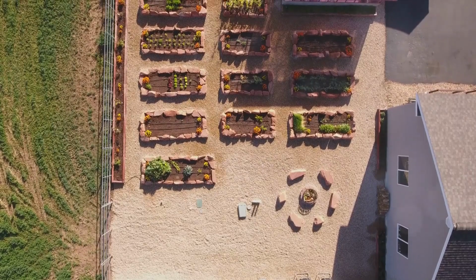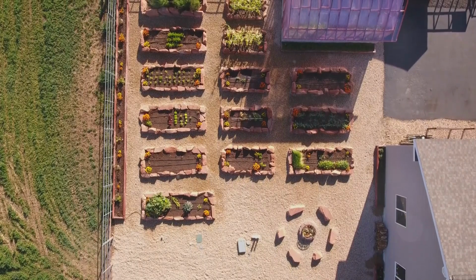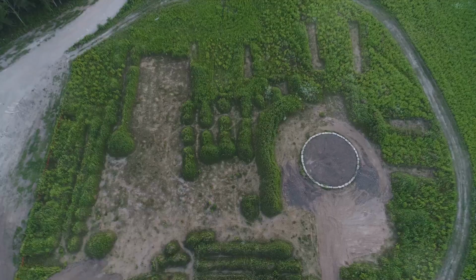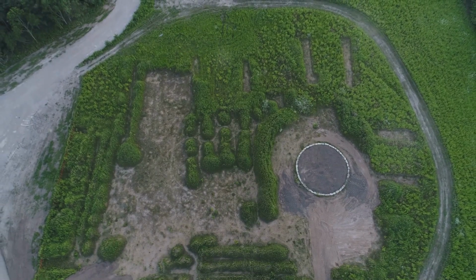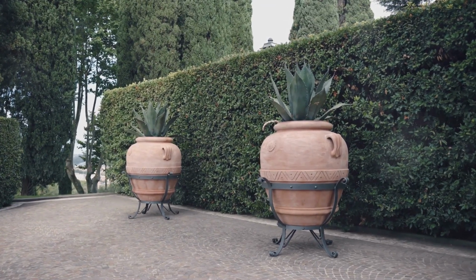Moreover, containers and modular furniture allow you to experiment with different garden layouts without making permanent changes. You can try different plant combinations, swap out seasonal blooms, or even change your garden theme entirely, all with minimal effort and cost.